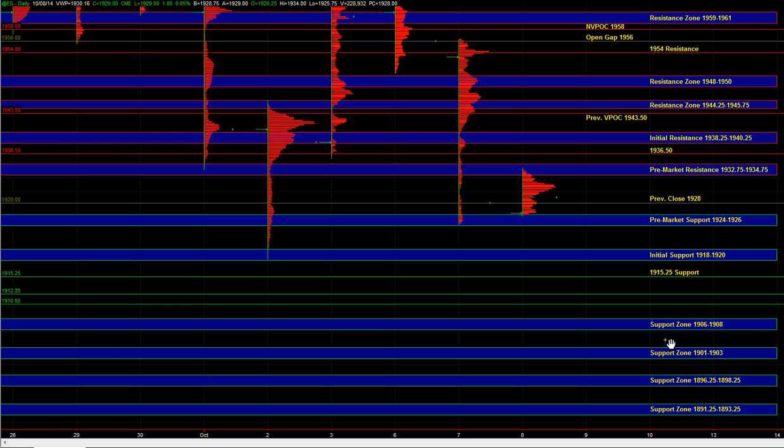So those are the main ideas heading into the open. Let's see whether the sellers can really maintain control this morning and hold ES below 32.75 to 34.75, and we'll take it from there.